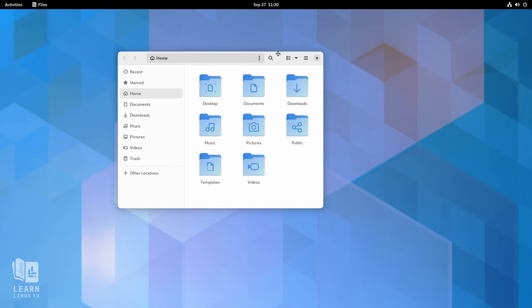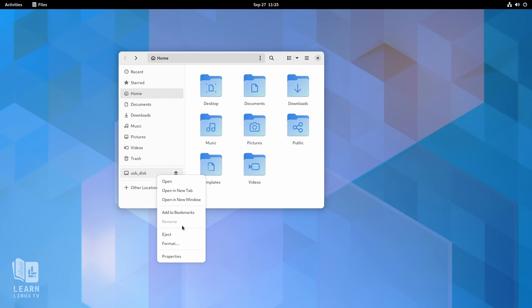And here it is. So what I'm going to do right now is insert a flash drive. So I've inserted the flash drive, and in fact, we see it right here. So what I could do now that apparently I wasn't able to do before is I can now right-click on an external drive, and then I could click Format.